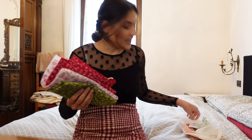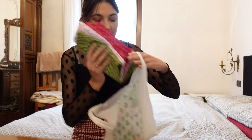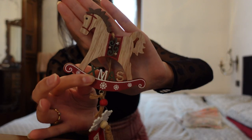So I was super happy to find this shop. It was Christmas Eve, so it was a literal dash in and out and a quick little snoop. But I had to pick those up. I also bought this, which I thought was really cute. I just saw it and loved it, so I bought it. It's a little rocking horse to put on the Christmas tree. So I love that. And let's finish getting ready.